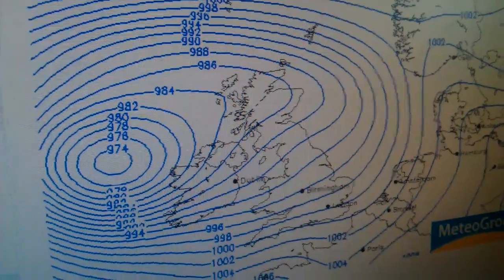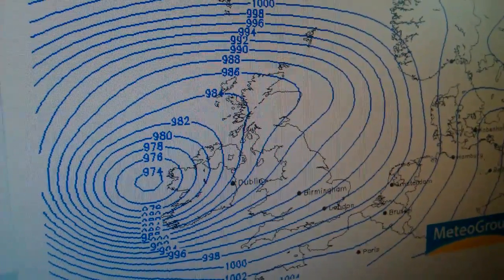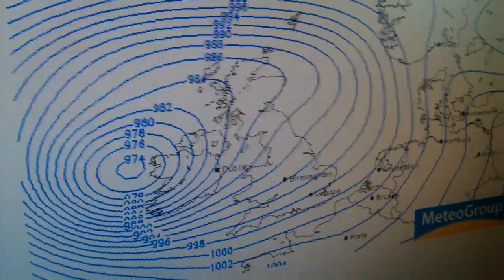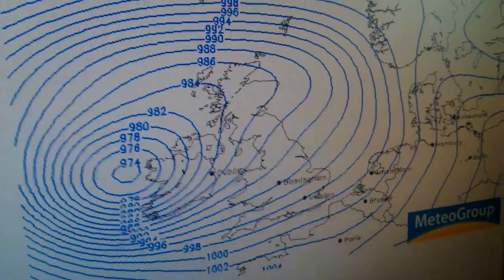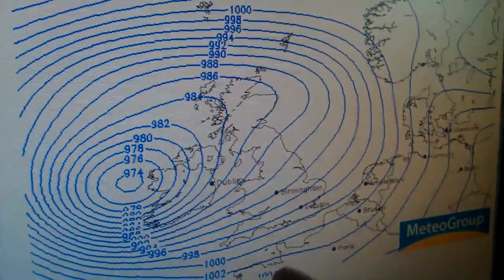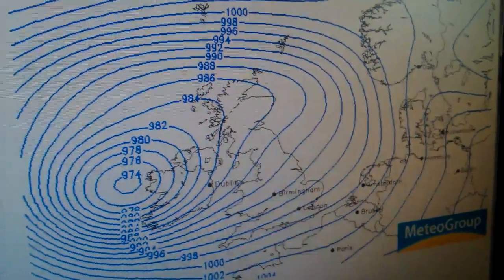Notice the track, it's pushing towards the southeast, and it will actually push across the southern half of Ireland. Therefore, we're going to be seeing more settled conditions, calmer winds. Don't be surprised. Clear skies tonight over Scotland, parts of the north of England.